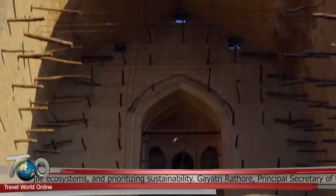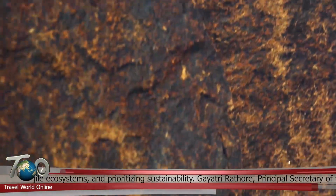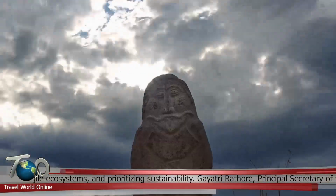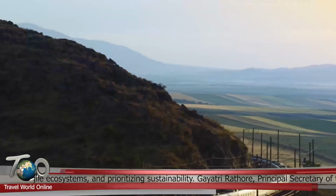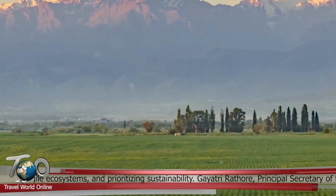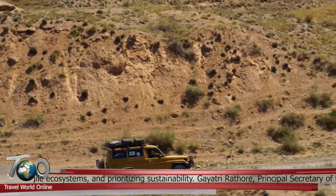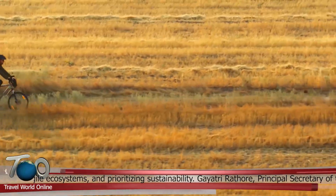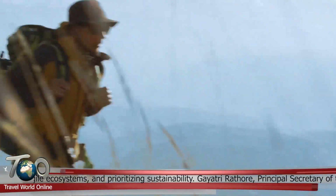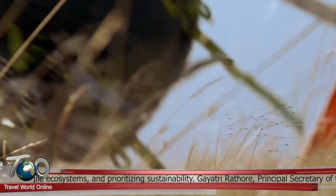It's a land of enchantment, where messages from the past await. It's a land of adventure. Every road rewards you with a different road. Through mountains, steppes, canyons, valleys, and even those roads that no one has stepped on before you.